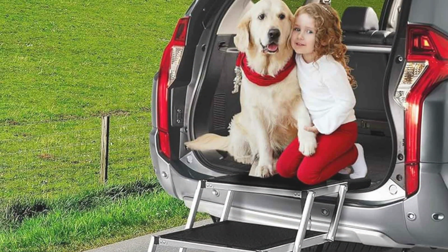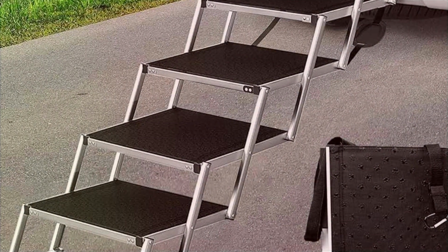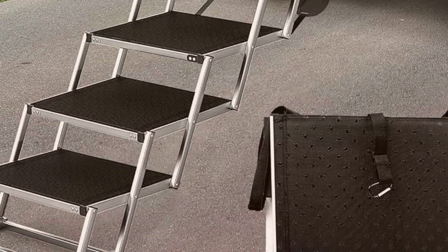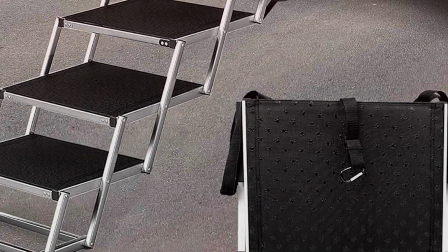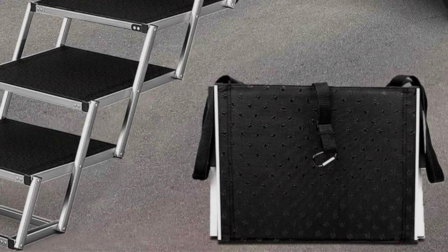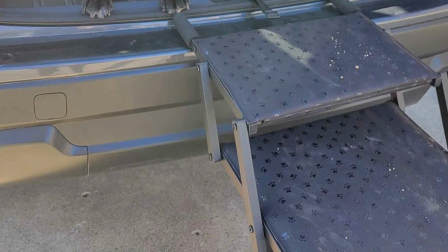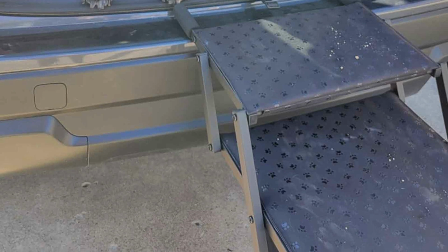Built for durability, our dog stairs are constructed from high-quality materials that withstand the weight and activity of large dogs. Despite its premium features, our foldable dog ramp is affordably priced, offering exceptional value for its effectiveness and convenience. Upgrade your pet's travel experience with a foldable dog ramp for larger dogs and ensure their safety and comfort on every journey.